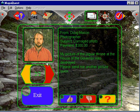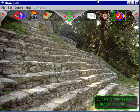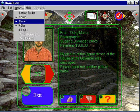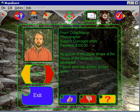Oh dear. Okay, jaguar throne at the House of the Governor. Okay, where was the House of the Governor again? Better turn off the music while I look for it. Okay, let's see. Governor's is in Uxmal.